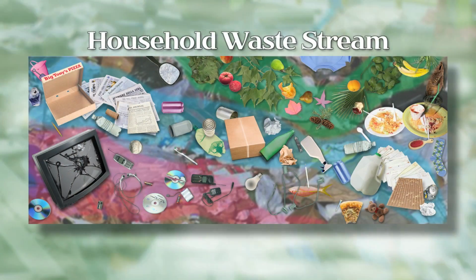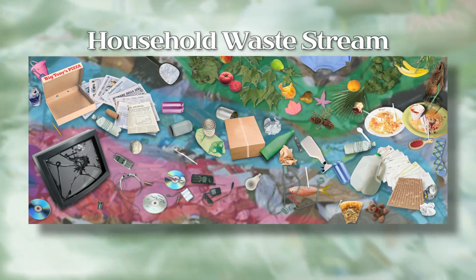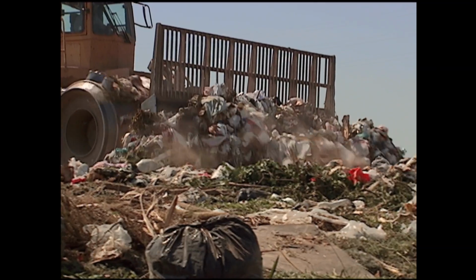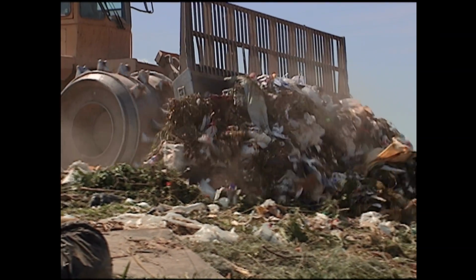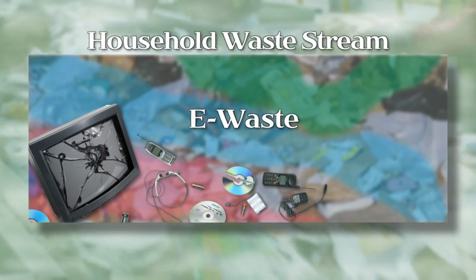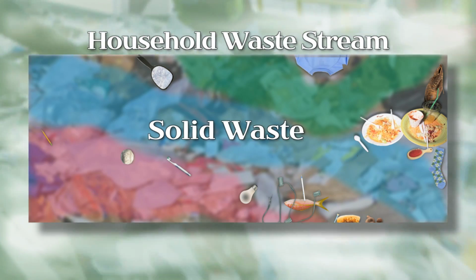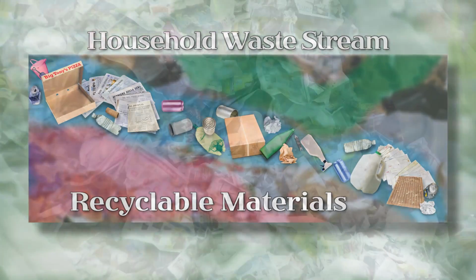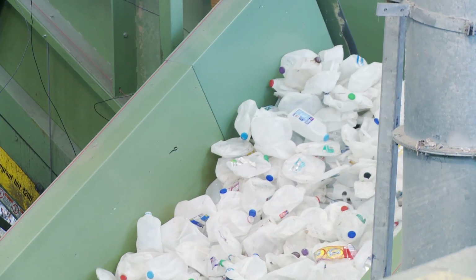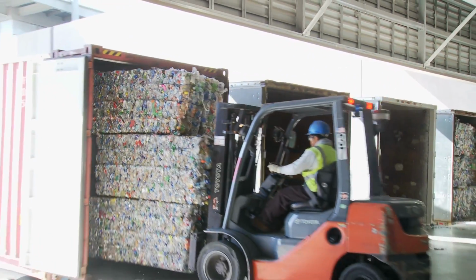These are items and waste products that we are no longer using and would like to throw away. Without proper attention, the entire waste stream would make its way into a local landfill, otherwise known as the dump. Within your household waste stream, there is organic material known as green waste, broken or discarded electronic materials known as e-waste, various unrecyclable materials classified as solid waste, and recyclable materials. The recycled materials are classified as those items which can be taken out of the waste stream, diverted from the landfill, and reprocessed to make new products.